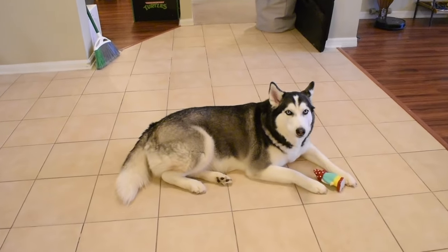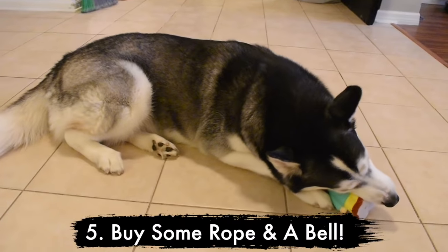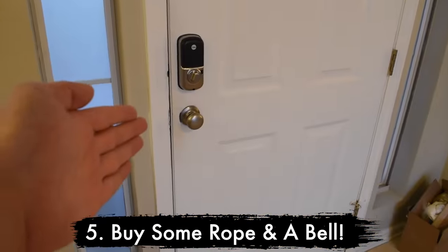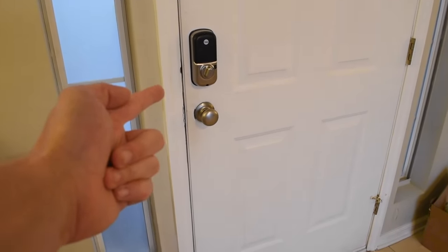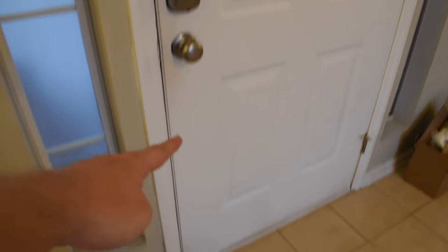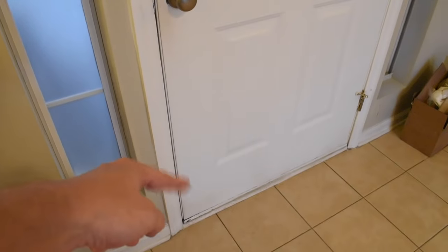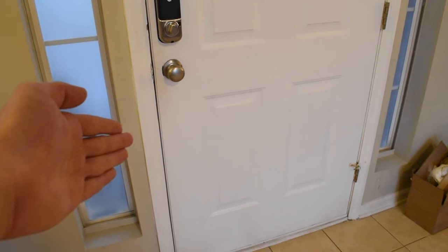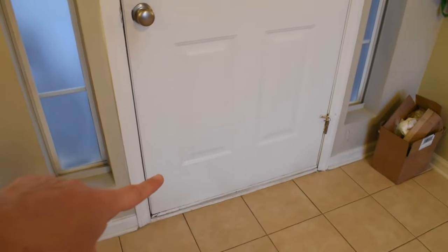Numero cinco. Be sure when you get a Siberian Husky puppy that you get a bell and some rope. And you're probably like, what do I need a bell and some rope for? Pretend this is the door that you use to take your Siberian Husky out to use the potty every day. If you were to hang a rope and a small bell all the way to the floor from the doorknob and ring that bell every single time you take your Siberian Husky out to go potty, every single time you take them out that door, you ring that bell, guess what's going to start happening?